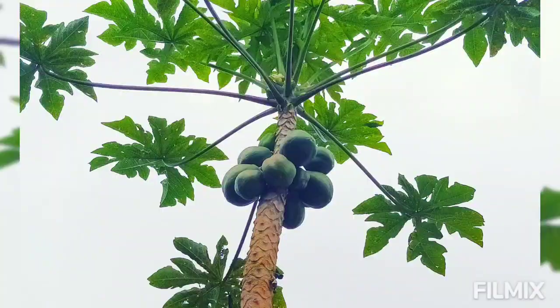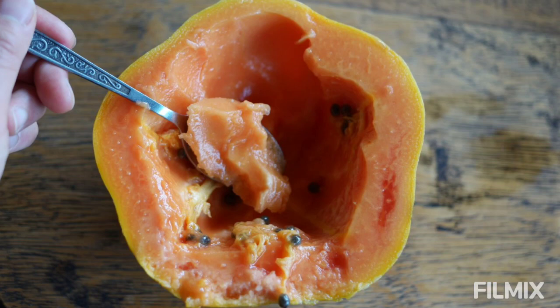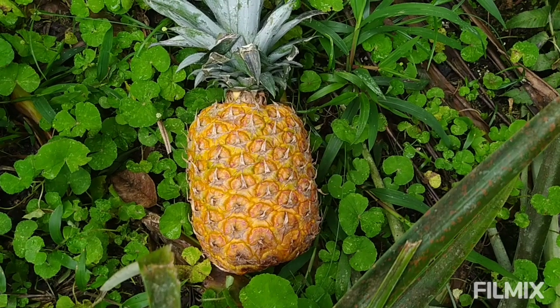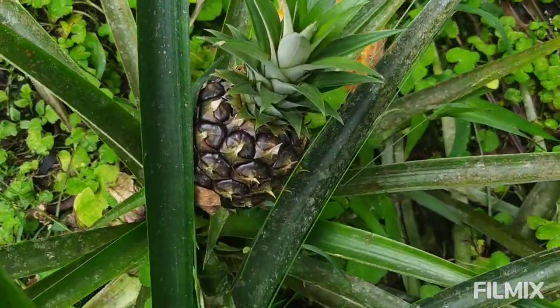And then next you'll probably get some papaya. About a year in, you'll get papaya. Can have those every day for breakfast. It's great. And then also pineapple. It takes about a year to come into the system. And they don't grow on trees. They grow on other pineapples.